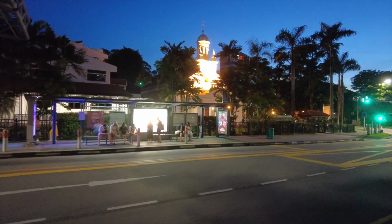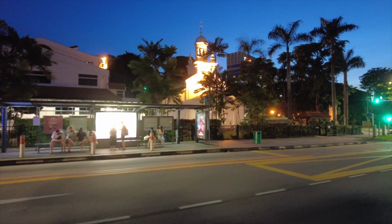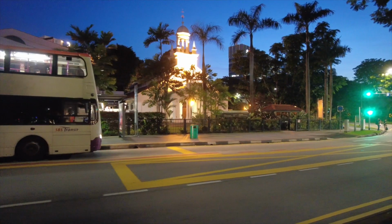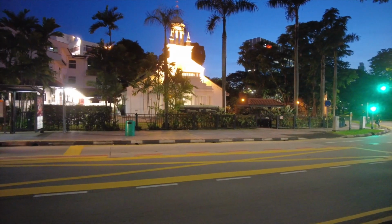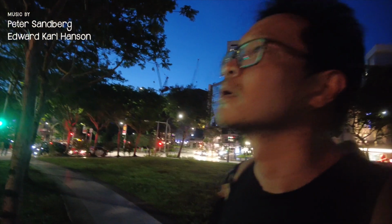Okay, I'm still deciding. Pretty red. Then again, the area surrounding me where I'm sketching is really dark. Alright, so I'm gonna come back here again for another session.